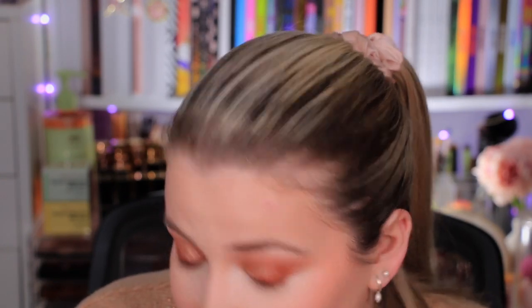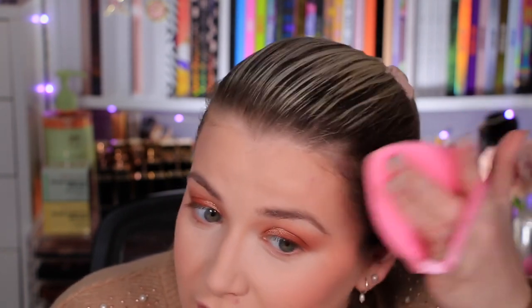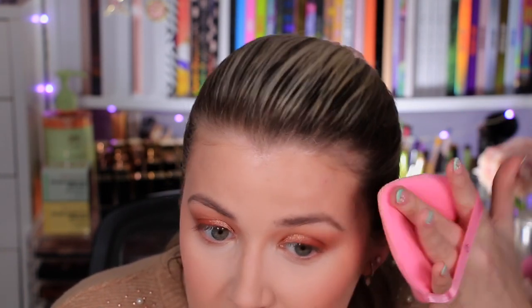Okay, so I've put some concealer on and powdered my face. And I don't think you're going to be able to see it on camera, but it does look really nice on camera. Some areas of my face do look really nice. If I look from afar, I'm like, oh, my skin looks really nice. But when I go up close, it's really not. It's just not my favourite foundation. It wouldn't be one that I would purchase again.